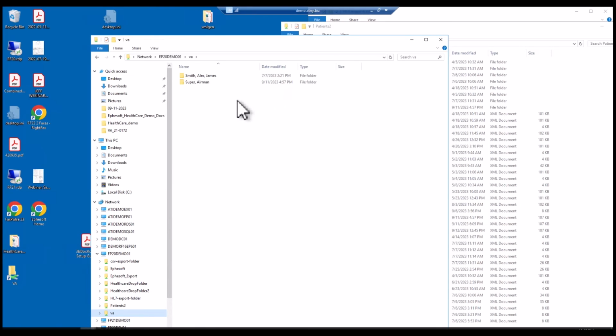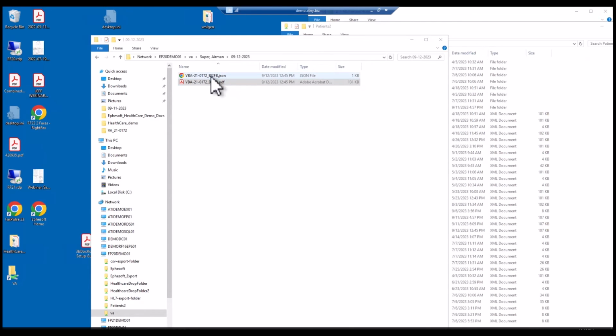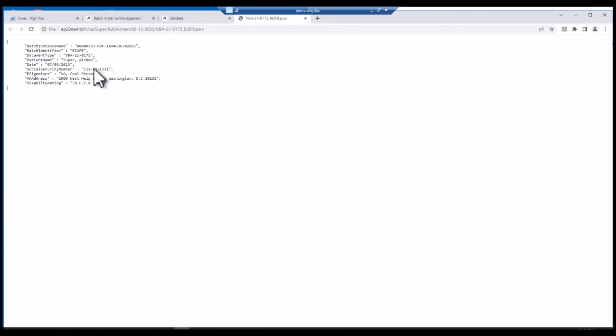It actually created a folder called Super Airman because that was the patient name. And if I go in, this is the one. There's the date. And here is that VA form broken out on its own, delivered to a separate folder. That's the PDF. And then with it, I created a JSON file. So the JSON file is kind of neat. It's used a lot of times for data interchange.